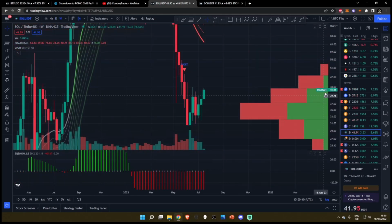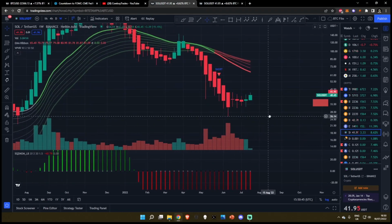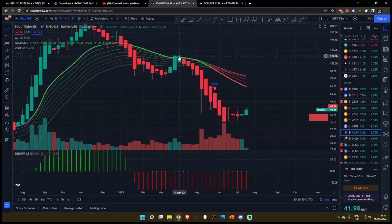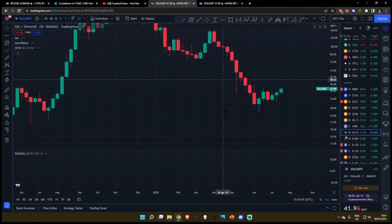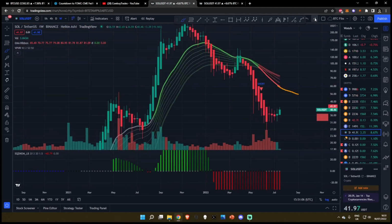If we switch over to the weekly time frame, this is very, very impressive, because even on the Heikin-Ashi candles, you have started to switch back bullish on the weekly. The last time we did this, we actually had a 3-week rally up until the weekly EMA ribbon. So you could actually see, once again, coming into correlation, $57 for the 0.786 Fibonacci. You could even potentially see a move up to $60, $65, which is where these weekly EMA ribbons currently reside.